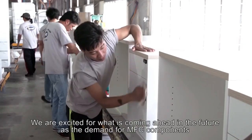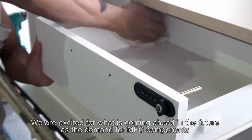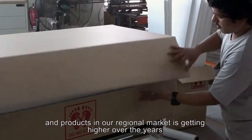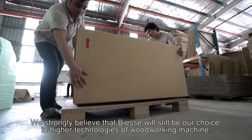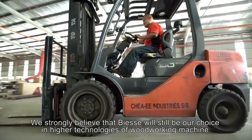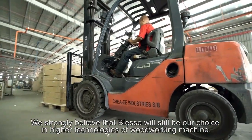We are excited for what is coming ahead in the future as the demand for MFC components and products in our regional market is getting higher over the years. We strongly believe that Biesse will still be our choice in higher technologies of woodworking machines.